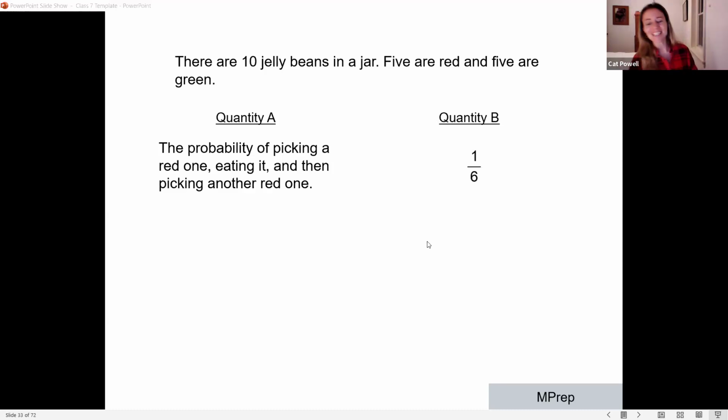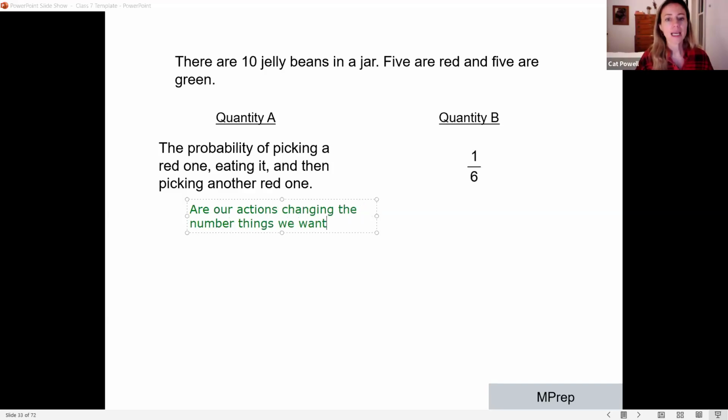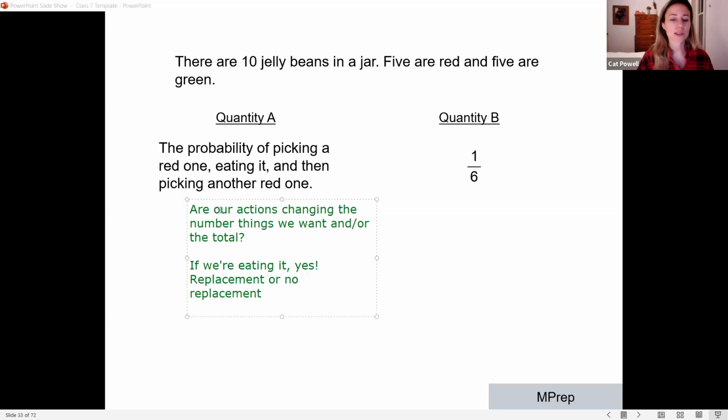Yeah, the amounts change. So with coins and dice, we don't have to worry because our actions don't change the object. But for most other probability, we do have to answer the question: are our actions changing the number of things we want and/or the total? And in this case, if we're eating it, yes. They might also say replacement or no replacement, or they might use the word simultaneously, which is no replacement. I know it doesn't necessarily make sense, but that's the way Cherry thinks of it.